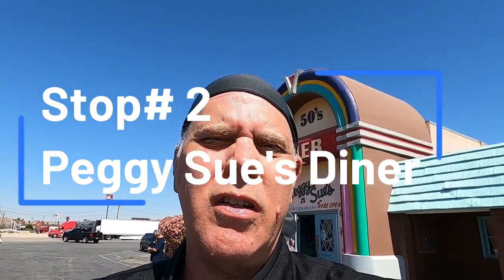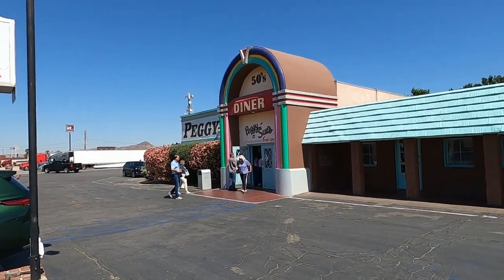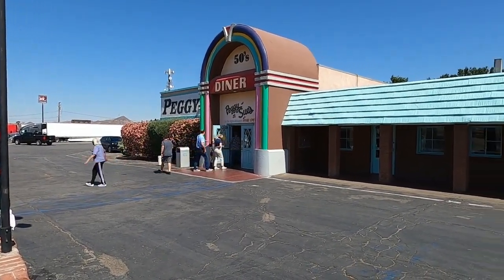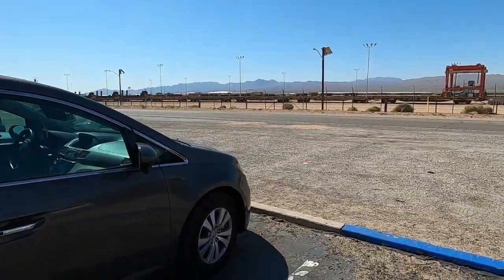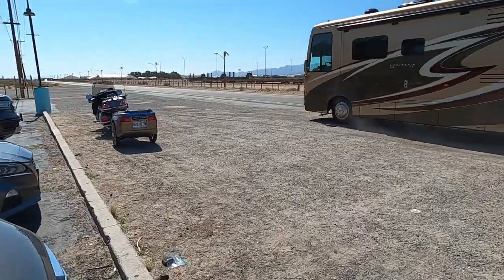Real Peggy Sue's Diner really turned into a gas stop, but it's still kind of interesting going there and looking around the gift shop. We didn't get anything because it's mainly 50s stuff, but it was still interesting. And we're gonna go down here and get some gas, get our drinks going again, and then we'll be off to the Calico Ghost Town.